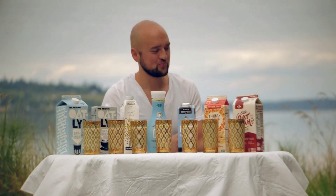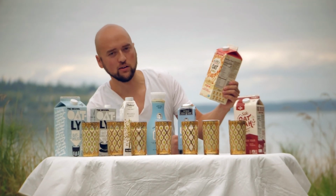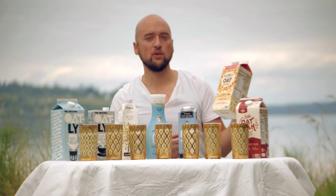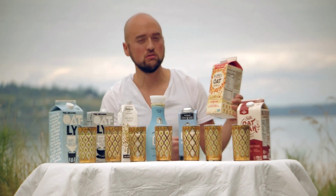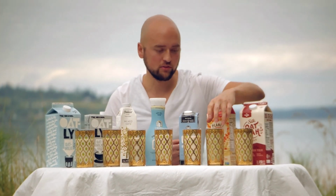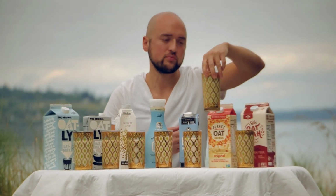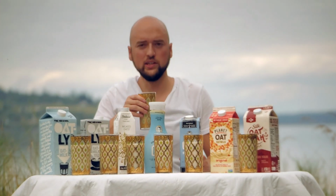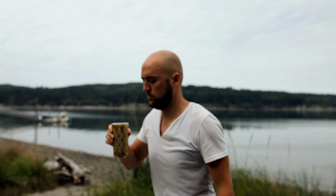Okay, get out of my way. So let's try the original Planet Oat instead of the extra creamy. I ranked this one pretty high in the first video, but it got docked because it was too creamy. There was too many gums in it. So I was actually judging the extra creamy in the first one. And this one is notably a very different color. It's almost green compared to the others, which is a little bit uncharacteristic of oat.